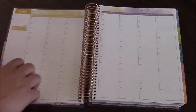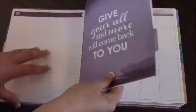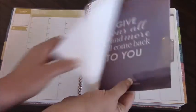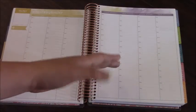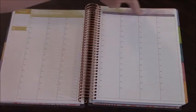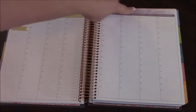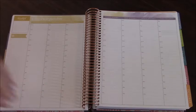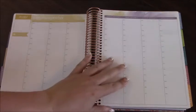I've seen a few people post that they get to the end of the month and they're like, where's the rest of the month? They think that they're missing pages, but they're not. Just keep flipping, and they like to keep all the weeks together, which is something I really appreciate. I really like that, and I just really love how they transitioned into the next month with those colors. That is absolutely beautiful. I love that.